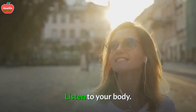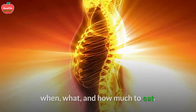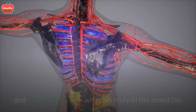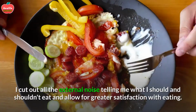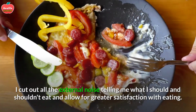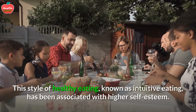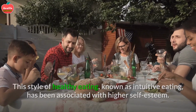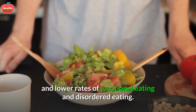Listen to your body. My healthy eating secret is listening to my body to determine when, what, and how much to eat. By tuning in to my body to listen for hunger and fullness cues and what I'm truly in the mood for, I cut out all the external noise telling me what I should and shouldn't eat and allow for greater satisfaction with eating. This style of healthy eating, known as intuitive eating, has been associated with higher self-esteem, improved health, better body image, and lower rates of emotional eating and disordered eating.